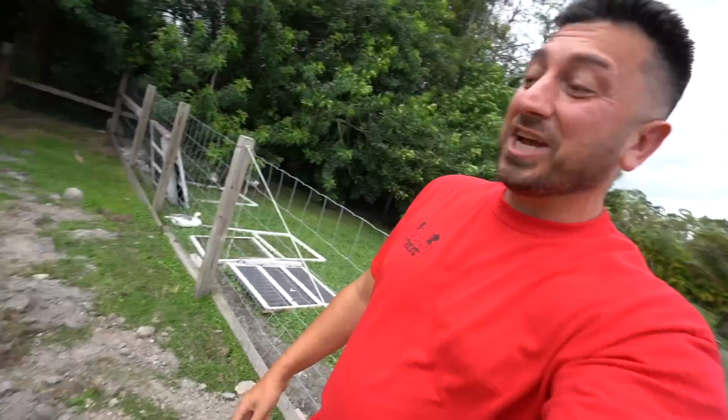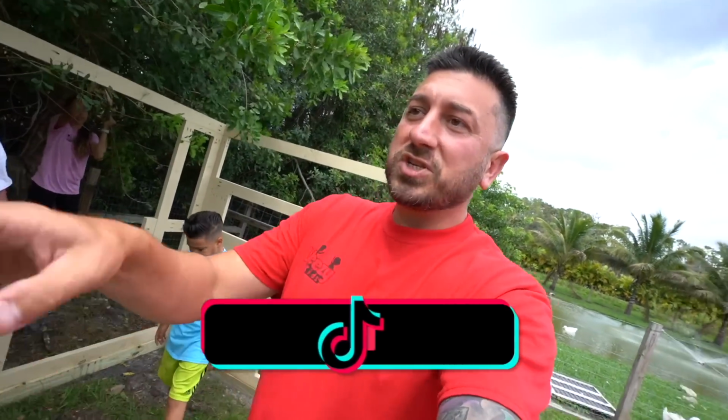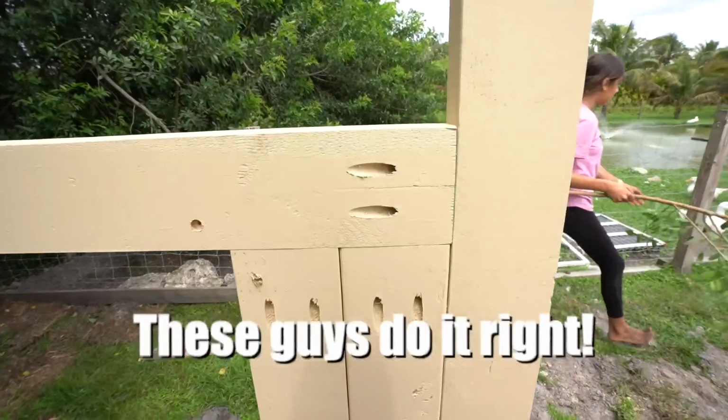While we were away getting haircuts, these guys got a lot done for the chicken coop. You see how it's not just screws sticking out. Like a lot of chicken coops that you would buy, you would see the screws and then the chickens would start picking at them and messing up their beaks and all that. These guys do it right.